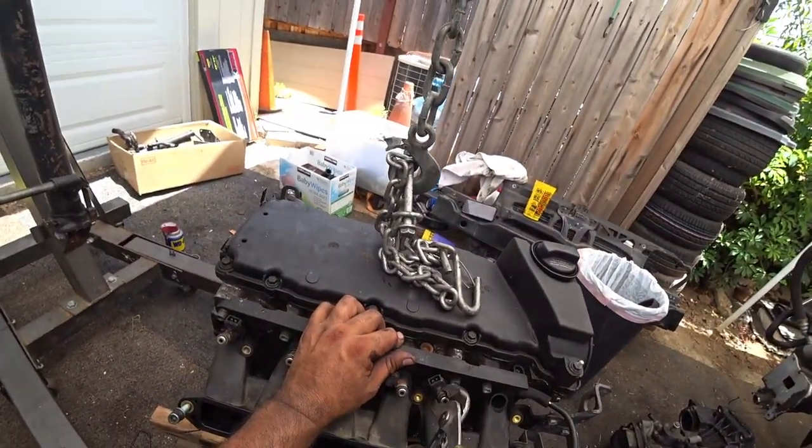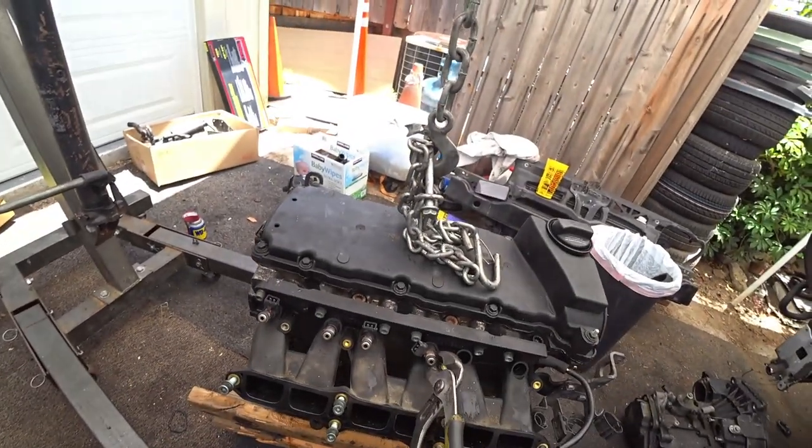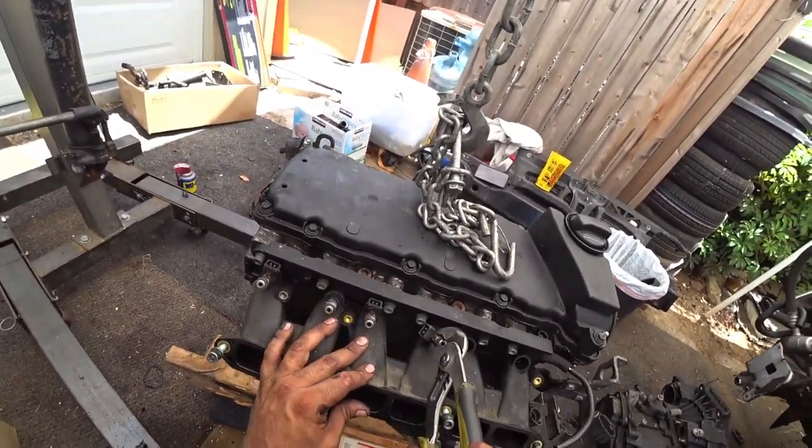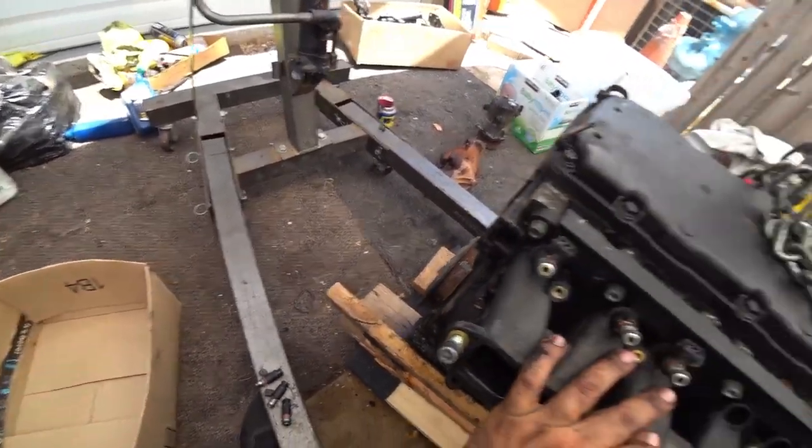So next, I'm pulling these injectors out like this because I don't care. We're going to get new injectors for this car. But I'm just showing you guys. Oh my God, the engine's going to fall. Yeah. Okay, I'll be right back.